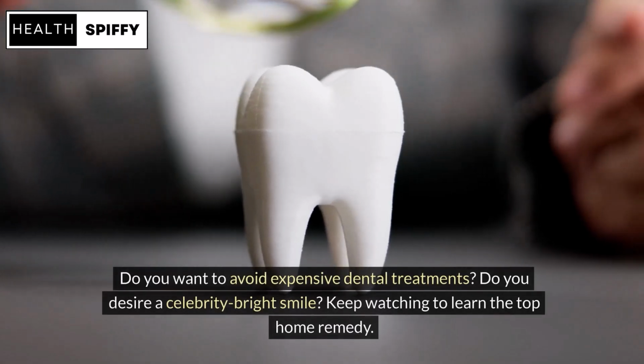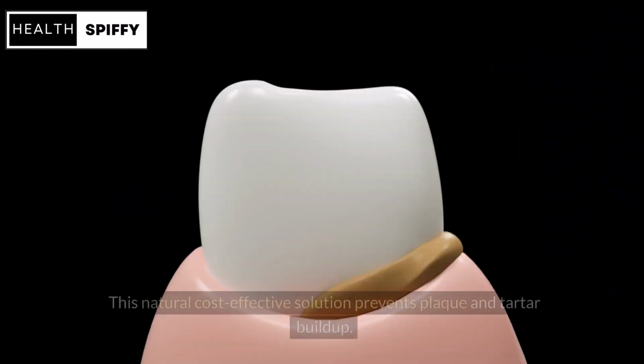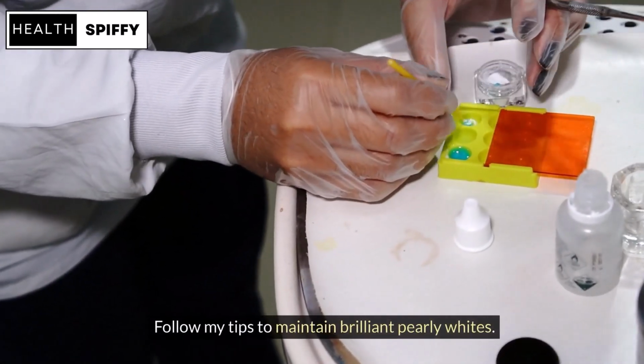Do you want to avoid expensive dental treatments? Do you desire a celebrity bright smile? Keep watching to learn the top home remedy. This natural, cost-effective solution prevents plaque and tartar buildup. Follow my tips to maintain brilliant pearly whites.